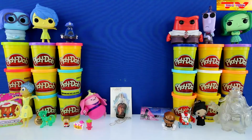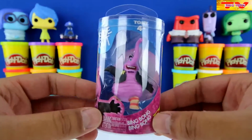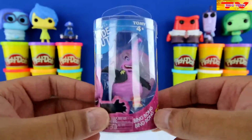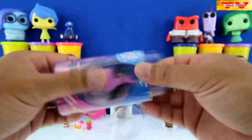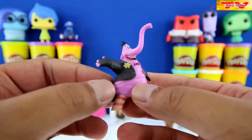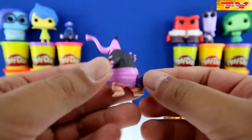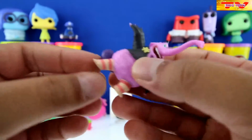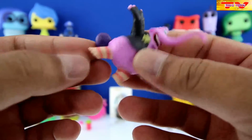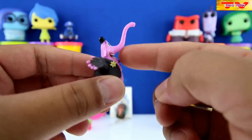And we're down to our very last surprise, guys. Let's see what it is. Awesome! We got Bing Bong. Let's open it up. Whoa! This one looks pretty cool. It looks just like the one I made on the outside of the egg. He has his vest on, his cute little tail, these shoes or socks, and his trunk is super long.